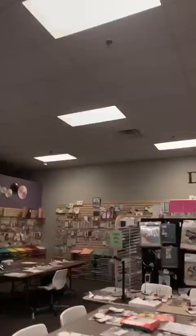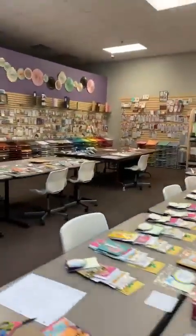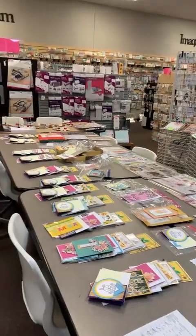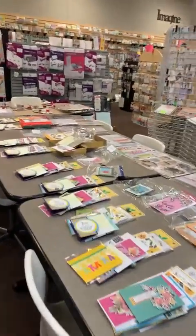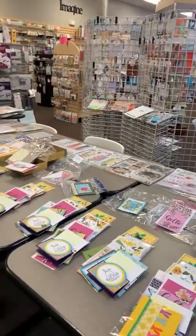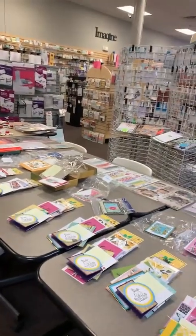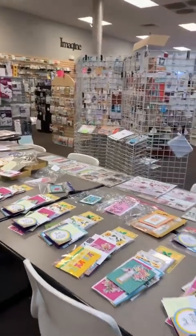So anyway, let's put the camera around and let's do something fun though before. We do card swaps here at the store, and I try to do them every couple months. This one was a spring swap that I want to show you guys. I usually try and keep the swaps around 12 cards, because 12 or 13 cards is very manageable. And we had enough for 2 swaps this time.